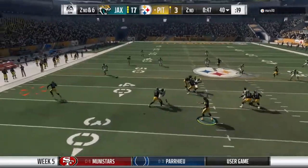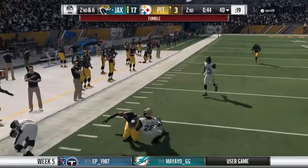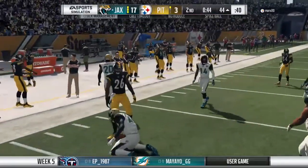From the gun, it's Roethlisberger. Out to the flat. That's complete to his running back. And I think the ball's out. And did the Jaguars come up with it?